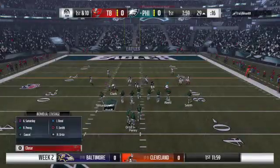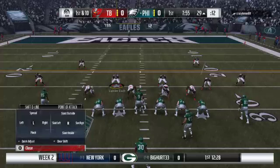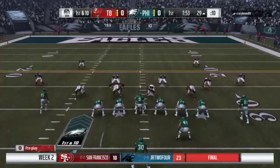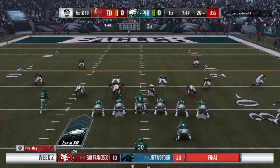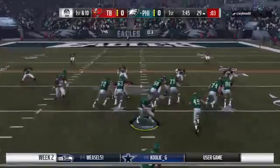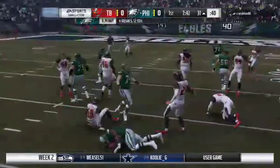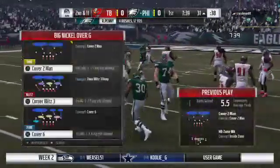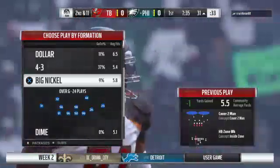Detroit! Set! 319! 319! Here's a give to Penny. And he will lose yardage here to the 31-yard line. It's a loss of a yard there, and now second down. A tackle for loss there.